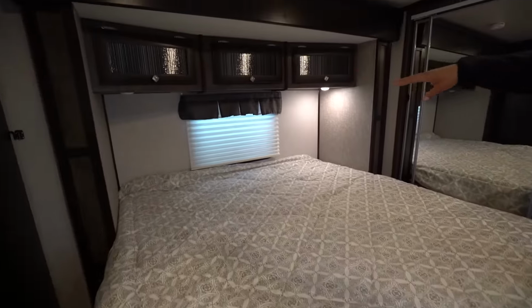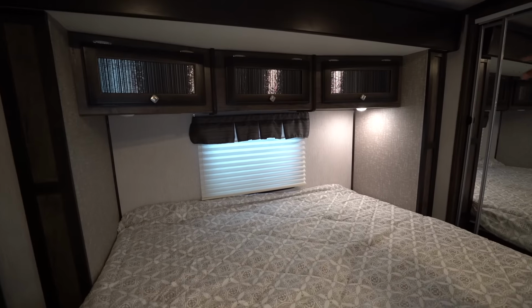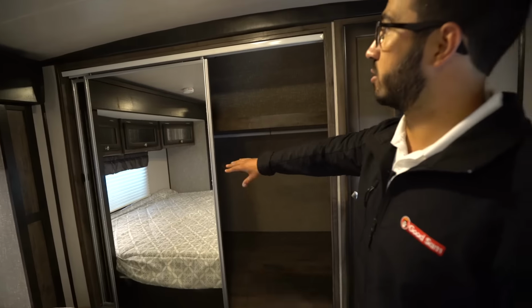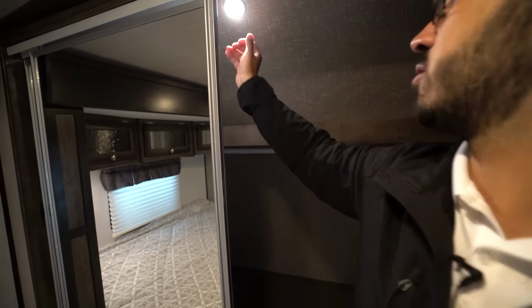You have a window, let in some light during the day. I keep that shut. I like to sleep in when I camp. And then across the top, you see you have some additional storage there as well. Speaking of storage, the majority of it will be right here. You do have mirrors on both the doors. Turn the light on for you here so you can take a look. You have a shelf across the top, and then right underneath that you have a hanging rod.